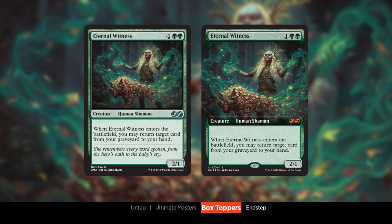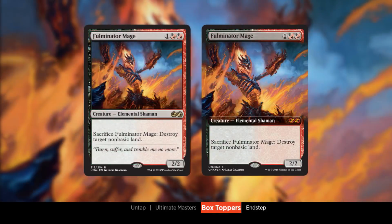Touching, very touching. But yeah, that art, I love the art on the normal card size, but that box topper version just looks so good. It's really cool, and so you'll be able to get this new Eternal Witness art in the regular set and as an Ultimate Box Topper. Either way, happy to see them both. Absolutely, really excellent. Coming up next, we have Fulminator Mage, also with new art.